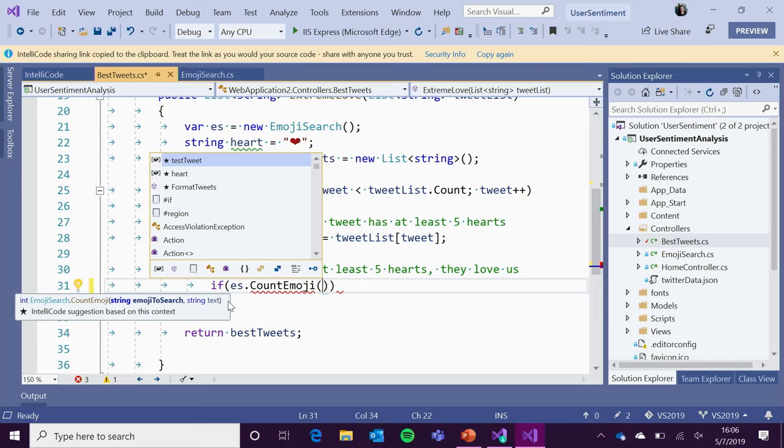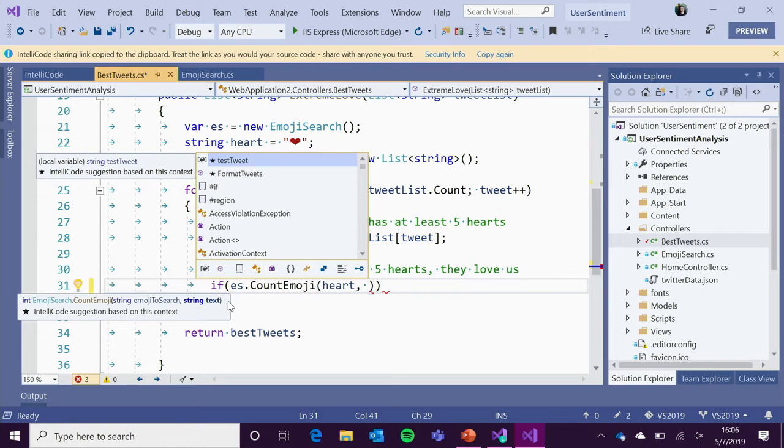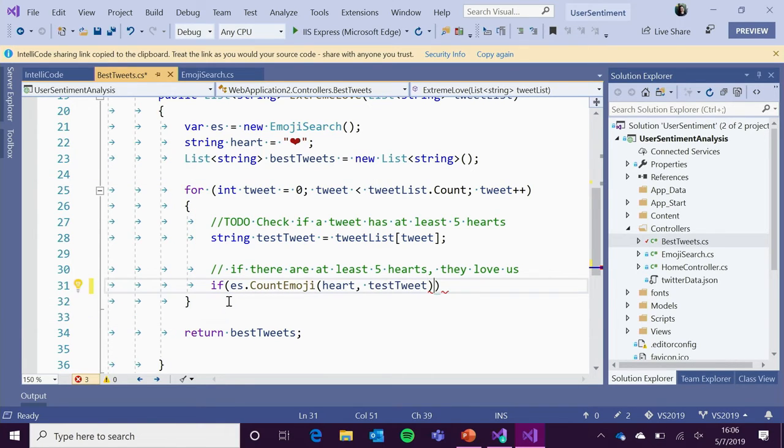So what we can do here is we can say, oh, we really want heart. And then I'm going to activate it again, and it's smart enough to take heart out of it. So I want test tweets. So that was argument completion, too. That was great. 2 argument completions.